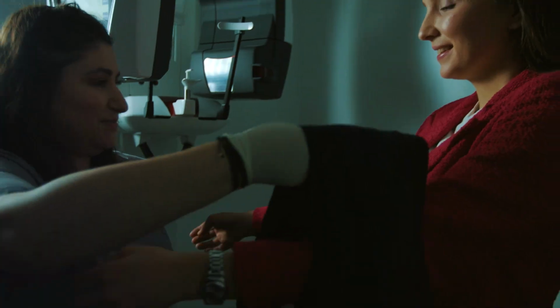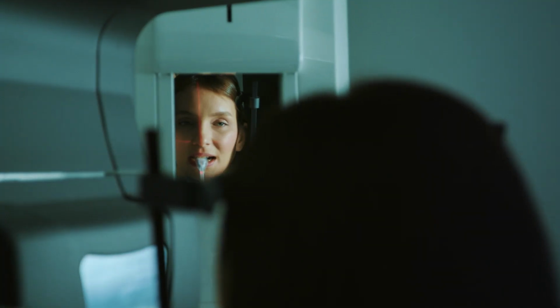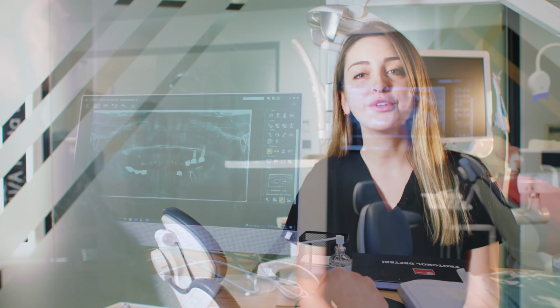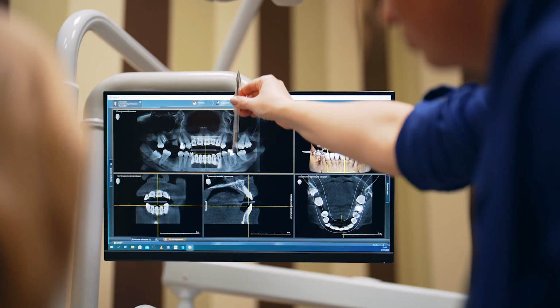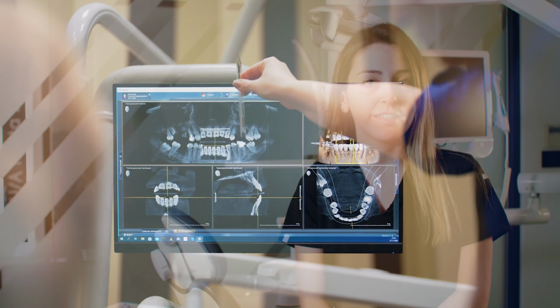hard-to-reach areas. We may take dental x-rays, such as panoramic x-ray and 3D CT scan, to get a more comprehensive view of your oral health, including the underlying structures of your teeth and jawbone. X-rays can help us detect issues like cavities, infections, or abnormalities that may not be visible during a visual exam.